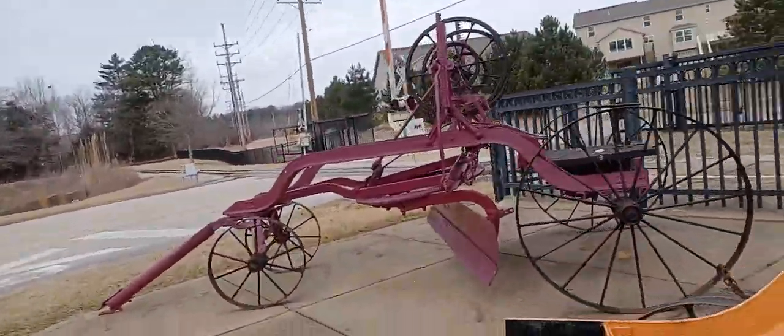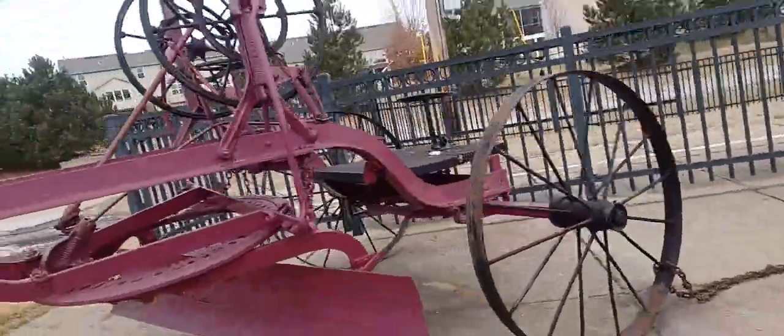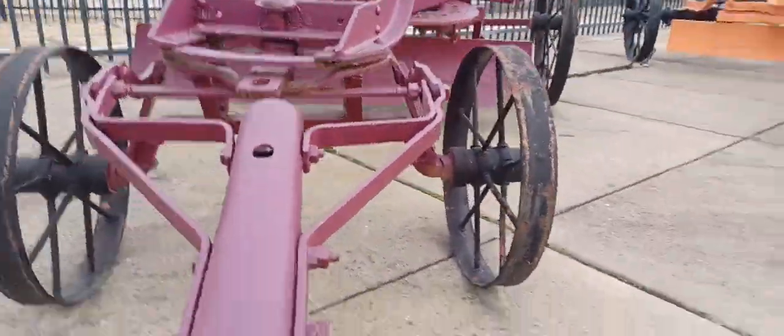Here's the second one. This thing doesn't even have, but this thing, you can actually lift this coupling thing up.